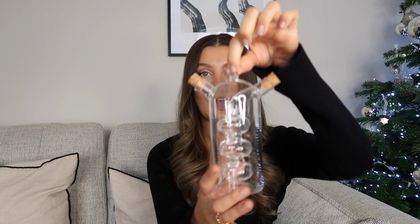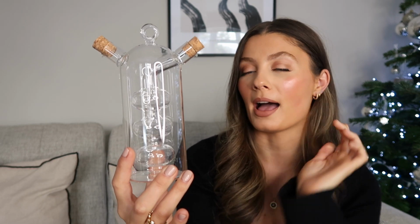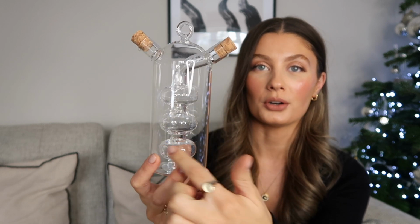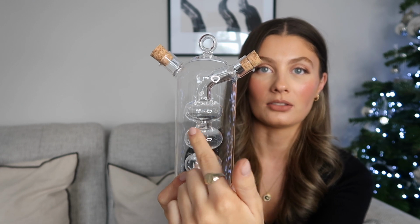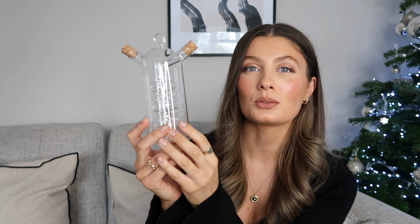Anyway, this is something that I picked up. I saw this on somebody else's Instagram and I thought, that is so cute. And you may be thinking, what the hell is that? But it's basically like an oil and vinegar jar, and you put olive oil or extra virgin olive oil in the outside, and then in this little circular cylinder in the middle you can put balsamic vinegar. Obviously you've got little corks on either side, but I just thought this was so cute.